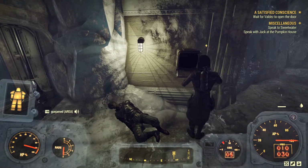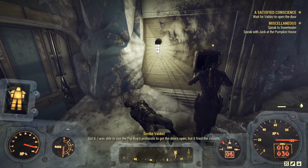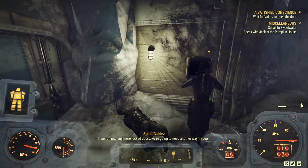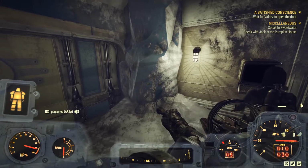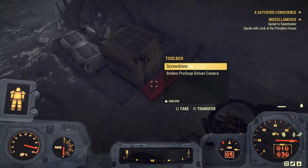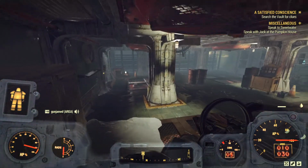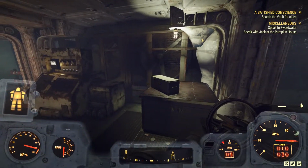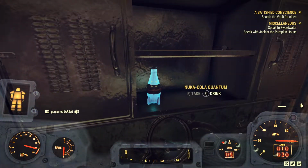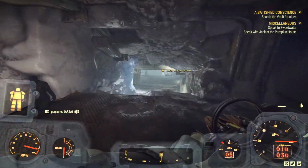Come on, open it up. Got it. I was able to use the Pip-Boy's protocols to get the doors open, but it fried the circuits. If you run into any more locked doors, we're going to need another way through. Like, blasting? All right. Marching along. Emergency ventilation. Nothing of interest? Ooh. Nukem Cola Quantum. That is of interest.